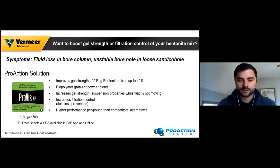Recommended dosage on that as well is 1 easy bag per 500 gallons. So pre-measured, pre-dosed. It's a pretty good economical solution for improving the properties of the bentonite in challenging soils.